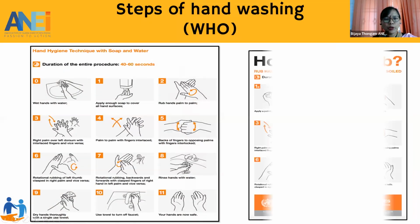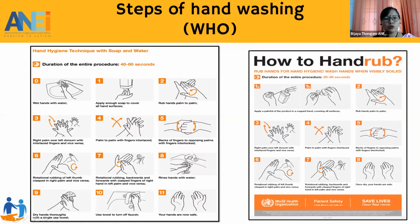So we have seen the hand washing technique according to WHO. Here, the duration of the entire procedure is 40 to 60 seconds. But you have to remember that in order to make it efficient, you should wash for at least 60 seconds. Please do not stop at 40 to 60. Remember, you have to follow it for at least 60 seconds.